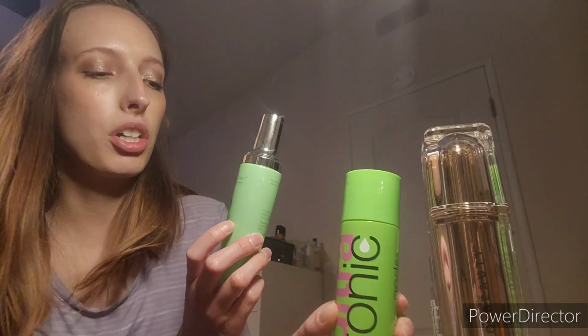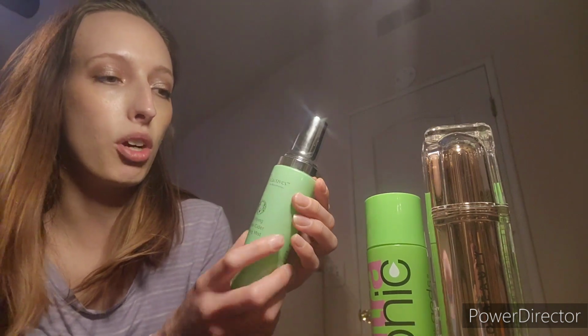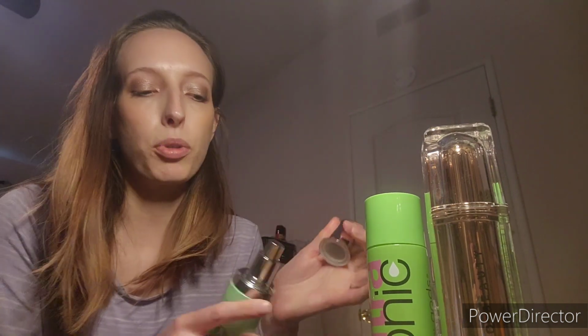Both these I got in BoxyCharm this year. This one I actually just got. It's the Dermalictia Purifying Apple Cider Toning Mist. But I love a good spray toner. I love the ease of it, and I love how it feels on the skin.